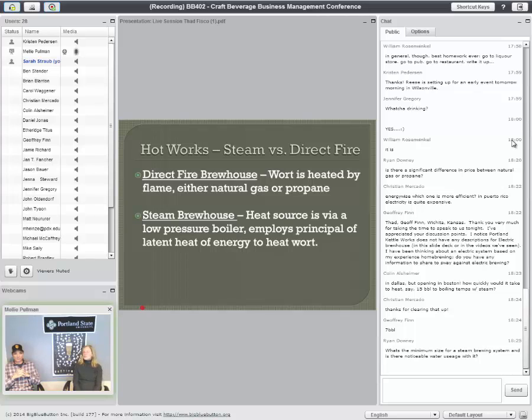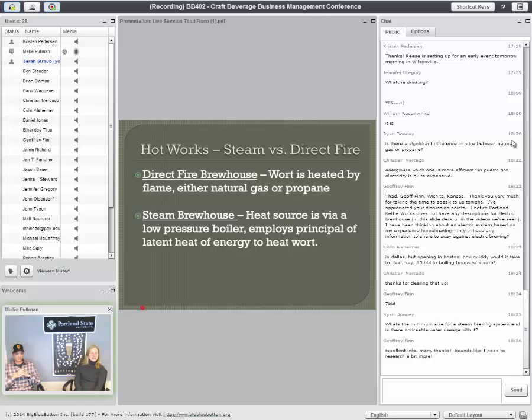So would you say if you only really had electricity to work with, that your best... At 7-barrel, yeah, I would do an electric steam boiler. That's a really good system to go by. Let's see. Then Colin's saying, how quickly would it take to heat 15 barrels to boiling temps with steam?